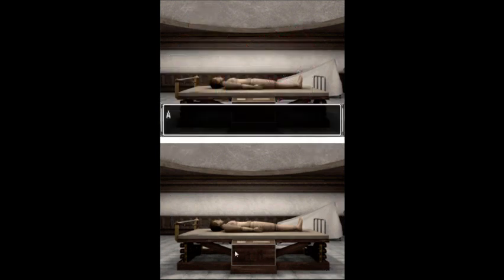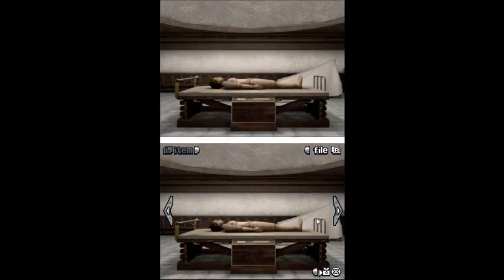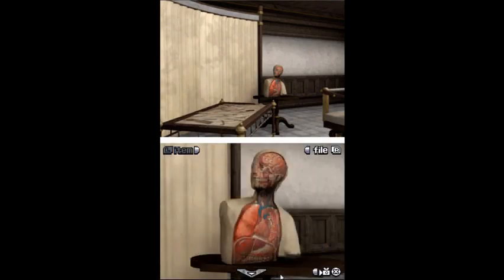Well, shit. A creepy medical mannequin is lying on the bed. Apparently his name is John. An operating table. Do you think old operating tables look like this? I have no idea. A white cloth. Alright, so I think that's all we're getting from this place for now. Dude, I don't like that. Buddy.